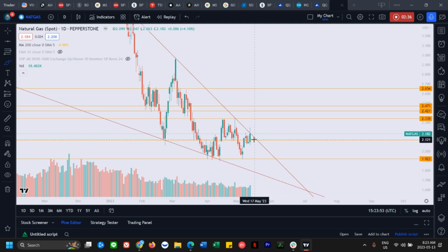But if we do end up breaking below this pivot low, then that's a red flag, which is always a red flag for natural gas due to the characteristics of this ticker, particularly that it always likes to break supports with no follow through, as well as breaking resistance with no follow through, both ways. And so we've got to be very cautious of that as well.